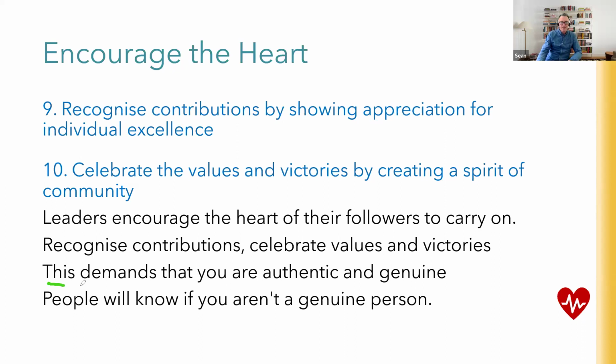Okay. But again, this demands that you are authentic and genuine. People will know consciously or subconsciously if you aren't a genuine person when it comes to all of this. So there we are. That's my very high level introduction to great leadership.